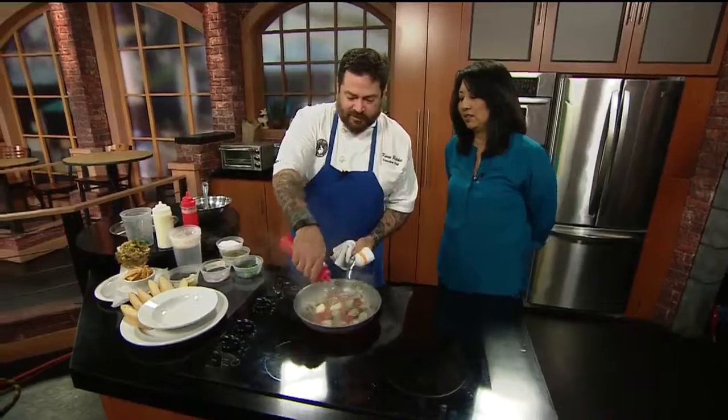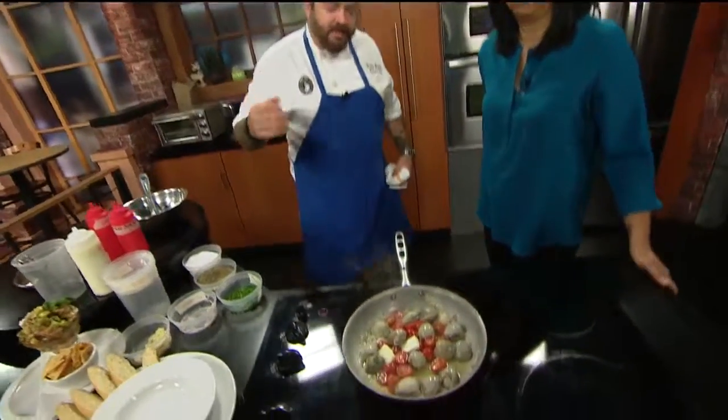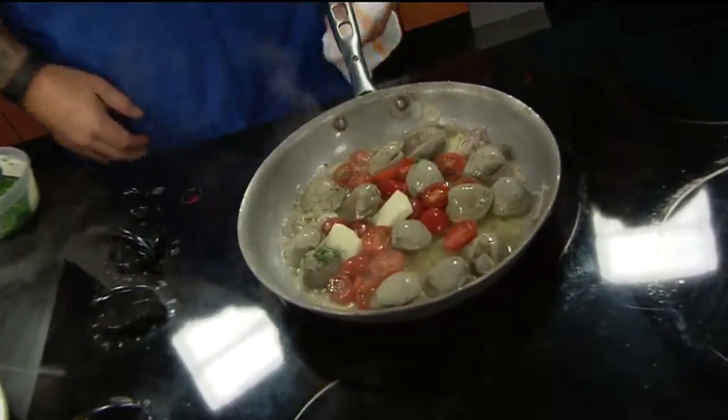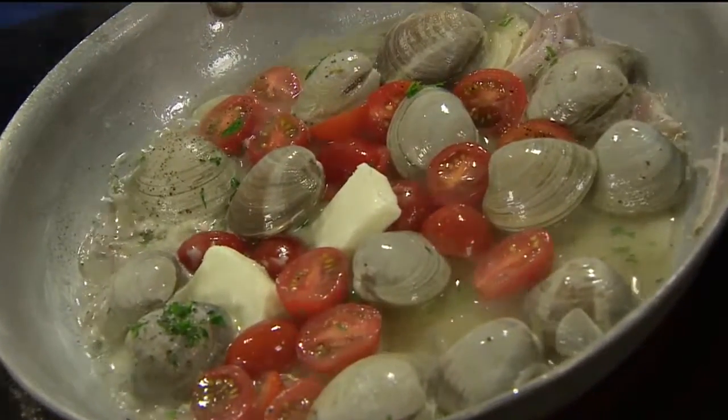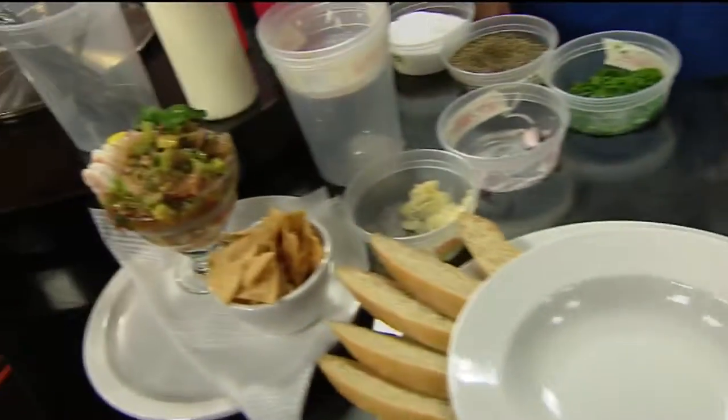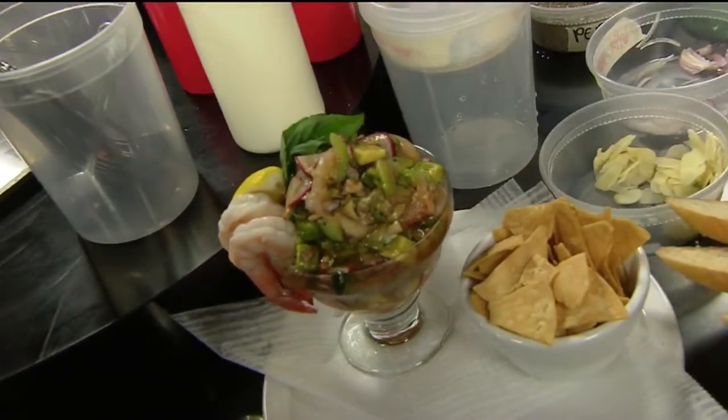Chef Kevin Ritchie is here. It smells so good. What is going on here? We're doing a little steamed clams. I've got some garlic, shallots, white wine, cherry tomatoes, little neck clams, a little fresh herb. We're also doing a shrimp ceviche cocktail. There it is right there. Look at that.